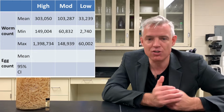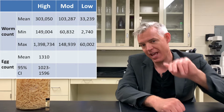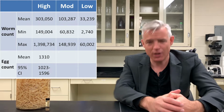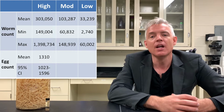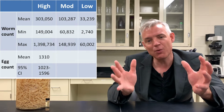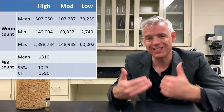Okay, let's look at the strongyle fecal egg count. So mean fecal egg count for the high worm burden group was 1,310 eggs per gram. Okay, it's a fairly high egg count. I wouldn't say really high. It's high, but not outrageously high, but all right, it's high. We were also looking at the 95% confidence interval, that's the CI there. That's a statistical measure for the range between which 95% of all the data points lie. So if the 95% confidence intervals are overlapping between groups, it means that there's really no statistical difference. So we're gonna keep an eye on those.